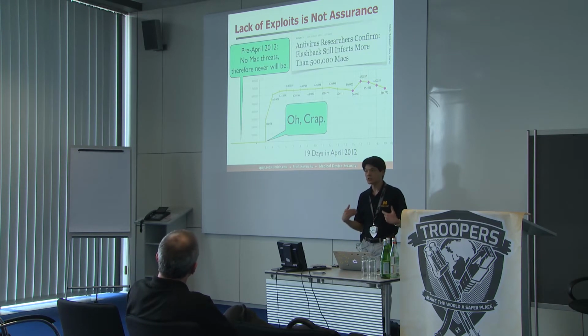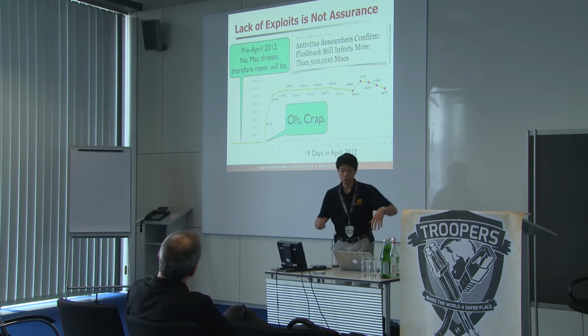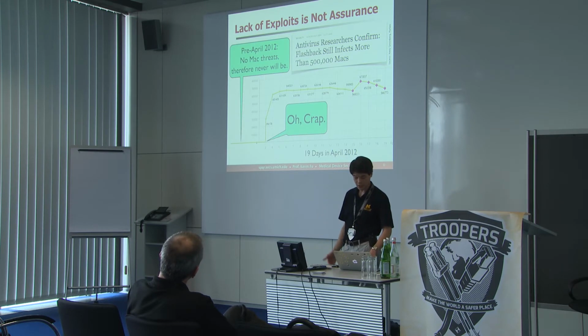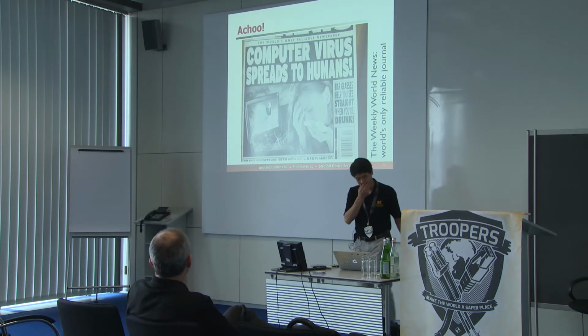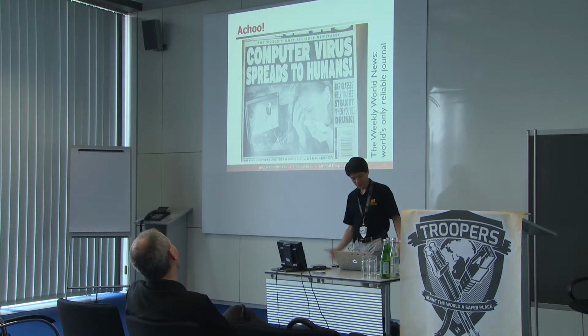So the medical community doesn't yet understand the model of intentional failures. They're used to looking at sort of Gaussian accidental failures, where previous behavior predicts future behavior, and it's hard to describe security in those terms. Computer virus spreads to humans. I suppose it could happen.